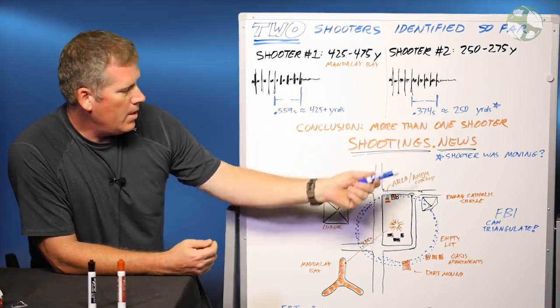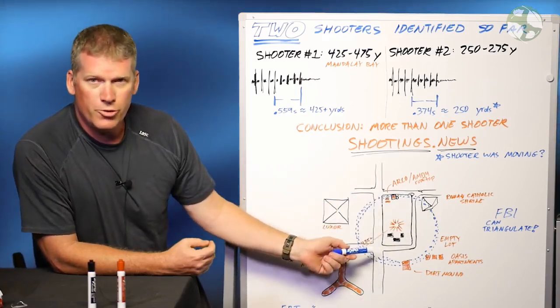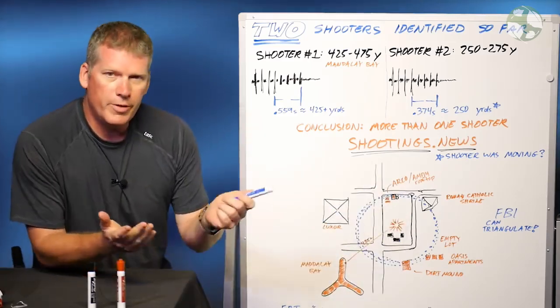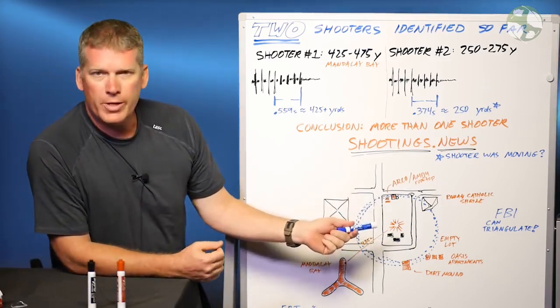Make sense? Now, if I were leading this investigation, I would look at what buildings and possible shooting locations intersect with this blue area that's 250 to 260, maybe 270 yards away. And if you do that, you come up with three very interesting answers.